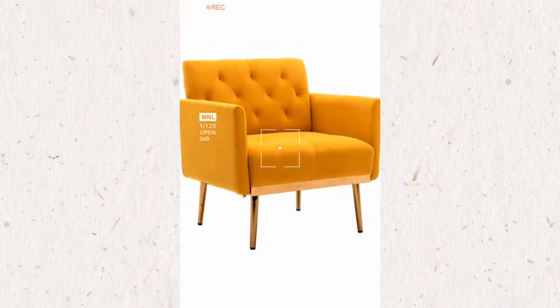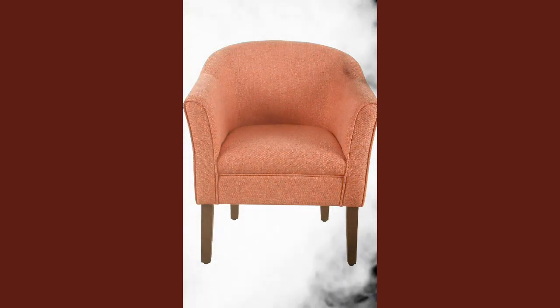Comfortable experience with this mustard velvet couch. It has a plump, thick, resilient foam cushion that makes you sink deep into it. This home pop barrel chair has 5 stars for support and comfort.